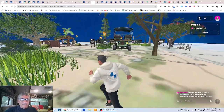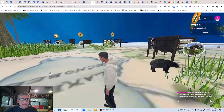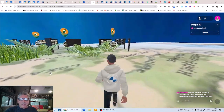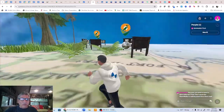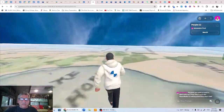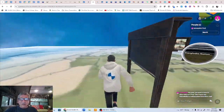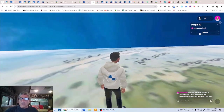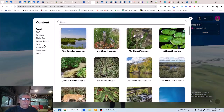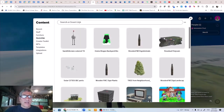So here you would go, add content, go to Sketchfab, and this is where you need to have a Sketchfab account. Obviously I have my sandhill crane, I got my rosebud, I've got my animal signs, I got IBC tanks, then they offer computers and weird creatures, but you can search for crocodile and see if they have anything that you can put in. And there is a crocodile skull, there's a Siamese croc, there's a Nile crocodile, and there is a crocodile here, there's a crocodile here.